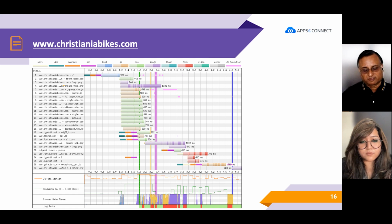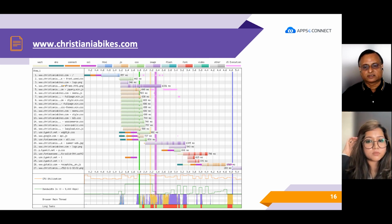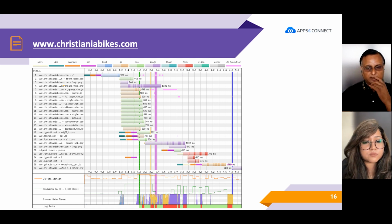I am getting into a bit of technical detail, so pardon me for that. I hope you're enjoying it. You see, this is the bandwidth, the way the data is transferred over the network. I can see that almost no transfer is taking place till about 1.2 or 1.3 seconds. So if you can utilize this space for transferring some of your important files, like maybe the logo or the images, then they can actually make the site perform even better.